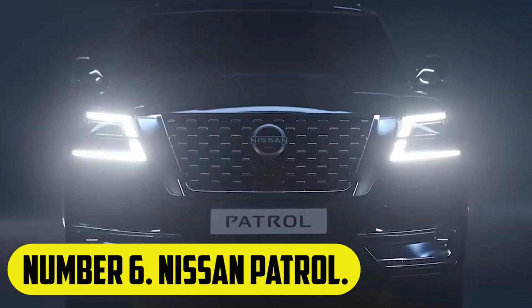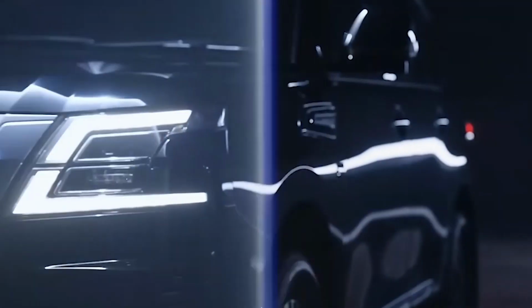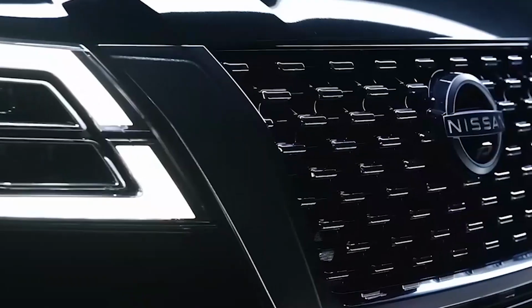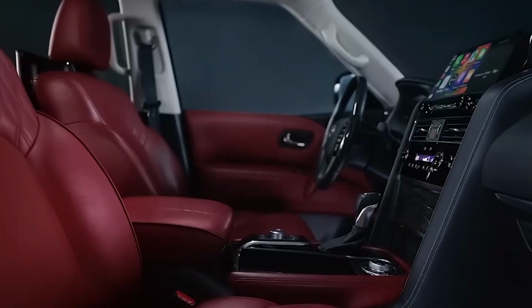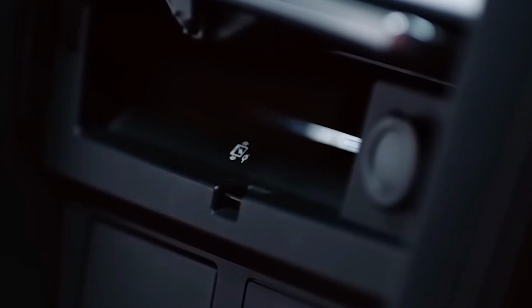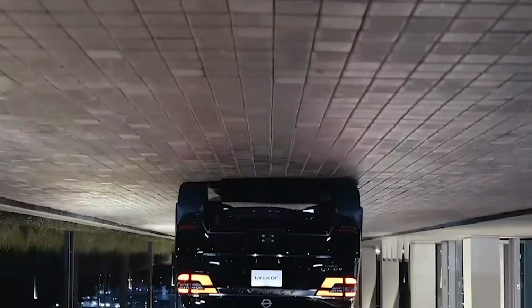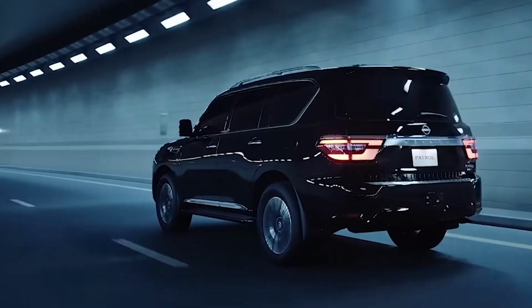Number 6. Nissan Patrol. In appearance, the Nissan Patrol is very similar to the Nissan Pathfinder. Nevertheless, it is more closely connected to the Nissan Armada. The model's 5th generation, which is now on the market, has become the customer favorite. The 5th generation, often known as the Y61, was in production from 1997 to 2013.